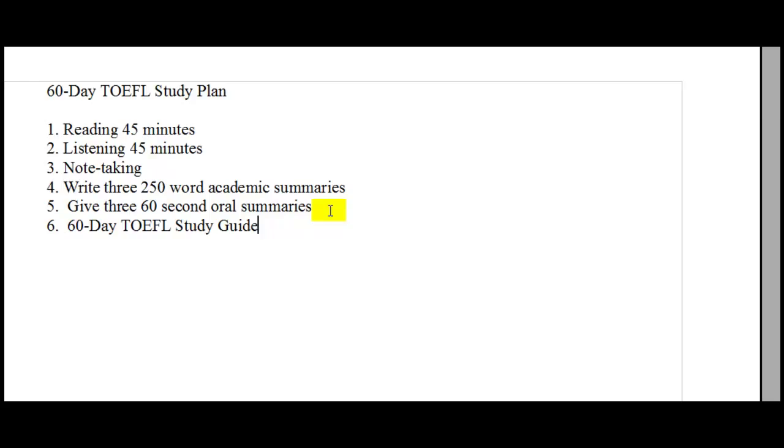But the 60-day TOEFL study guide will just give you some specific lessons that you can start working on for the next 2 months to help you build your academic English language proficiency. All right? So that would be my advice there. So I'll put the link to my 60-day TOEFL study guide in the email I'm sending back to you so you can see it. So that's what I recommend for you.